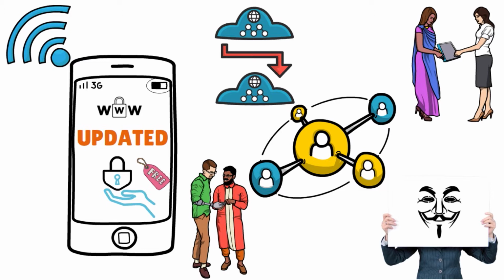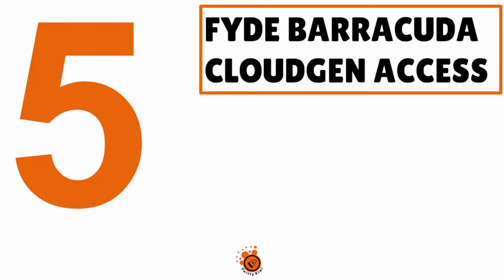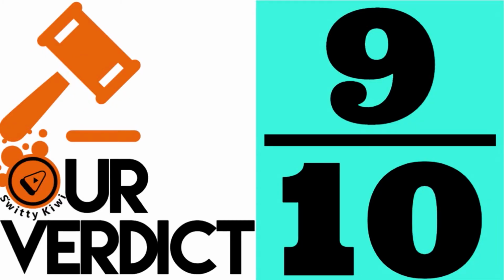The app itself is simple, easy to set up, and once running, it means you have protection around rogue Wi-Fi networks and also phishing websites. One thing we also love when we were going through the app is that they have a cool interface. It's very simple, straightforward, user-friendly. So Barracuda CloudGen Access, number 5, 9/10, our score.